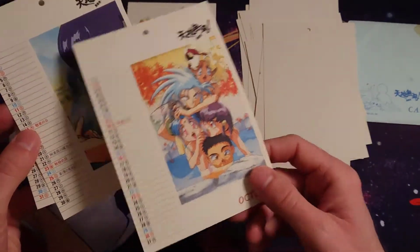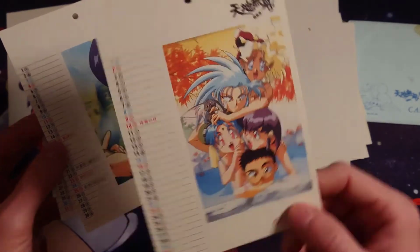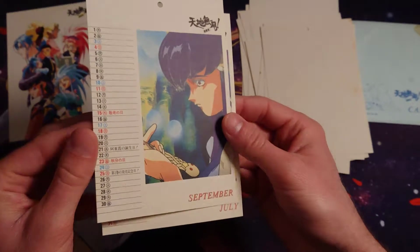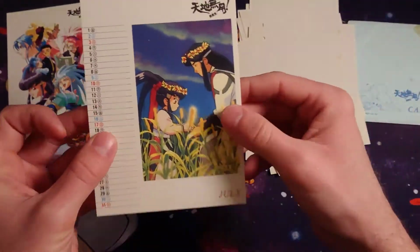I'll look at them a little bit more closely another time, but for now, you get to see all of the individual pieces. And the final one there.